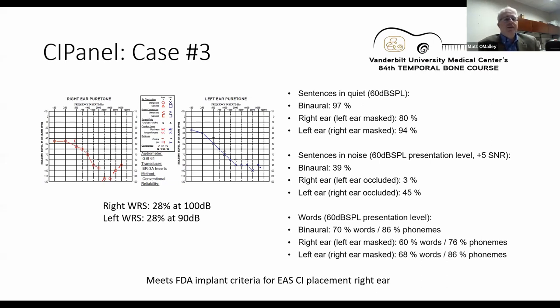Who would like to tell us, maybe Dr. Perkins, we haven't heard from you in a while. If you're going to implant this individual, what kind of electrode are you thinking? This is my first shot that I'm going to go with. What do you think? Yeah, so I think in general, I personally tend to favor a flexible electrode.